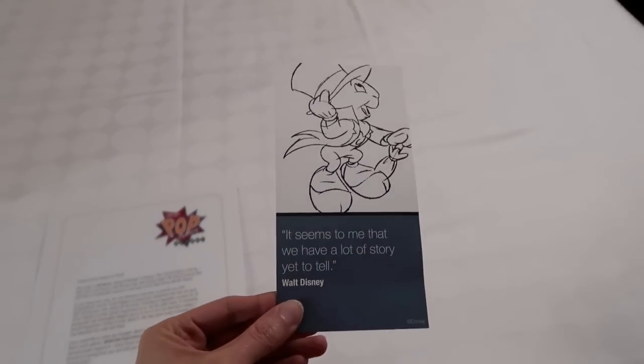And, oh, this is cute. I don't know what it is, but it's Jiminy Cricket.